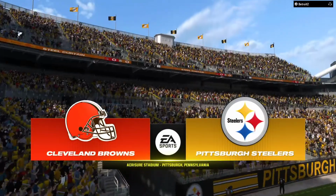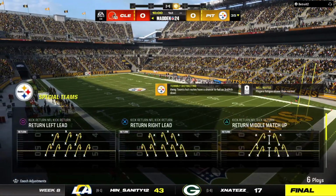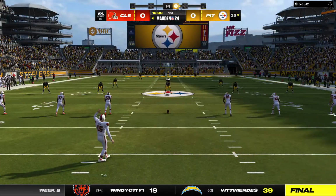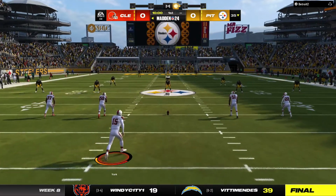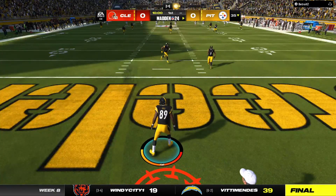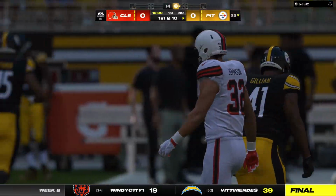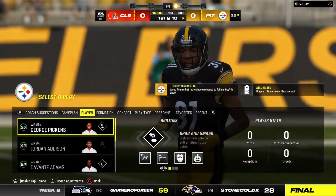On the north shore of the Steel City, Pittsburgh, Pennsylvania. Today we've got a Week 8 matchup on tap here, as it'll be the Cleveland Browns taking on the Pittsburgh Steelers. Lurching closer toward the midway point of this NFL season, and we're underway on EA Sports. And a signal there for the fair catch, so this opening drive will begin at the 25-yard line.